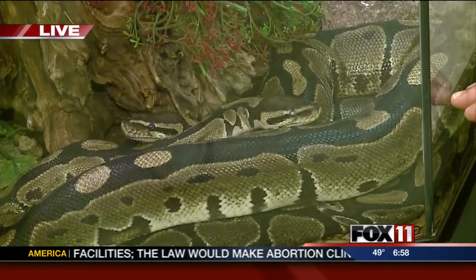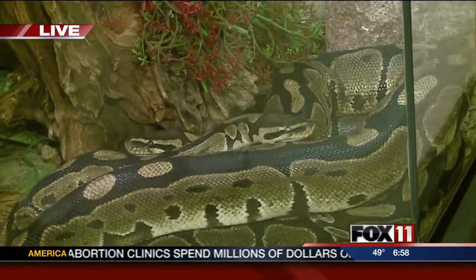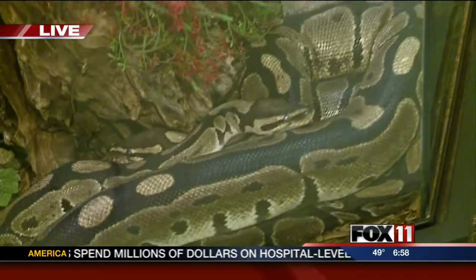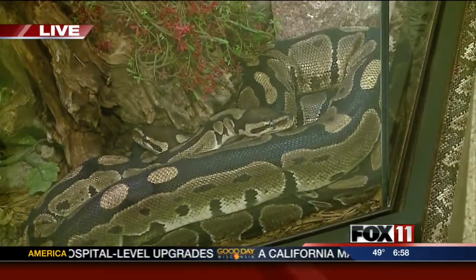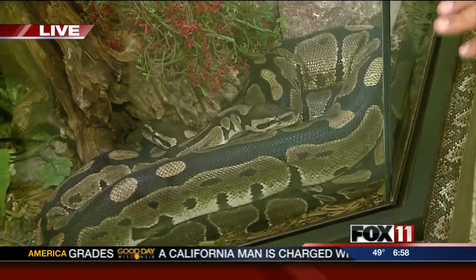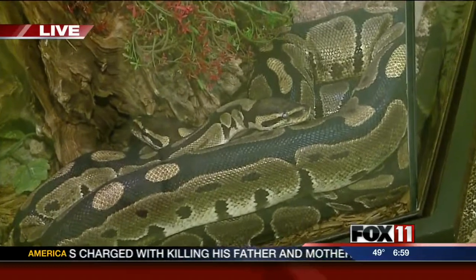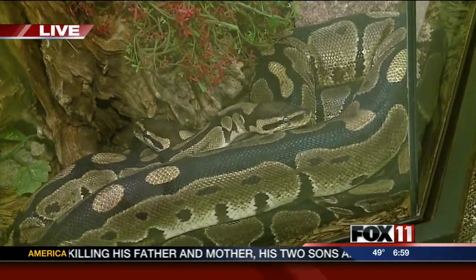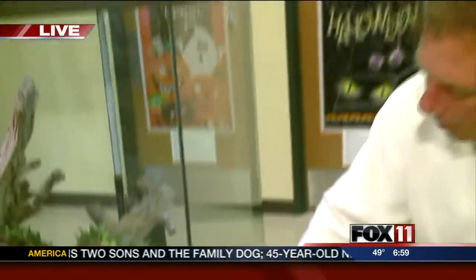But these are what we call primitive snakes. The reason is they're a little bit different than a lot of other snakes. These snakes actually have two functional lungs. Most snakes only have one. Also, which you can't see, if we were to x-ray this guy, you'd be able to see a pelvic girdle and little vestigial limbs inside. So these are a little bit different than most snakes. And of course, pythons and boas are different too. The pythons actually have an extra bone in their head.